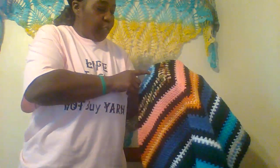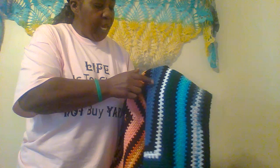And this is January, February, March, April, May, June, July, and August. The only thing I regret is I wish I would have used a bigger hook so it could have more drape to it. But I love it anyway.